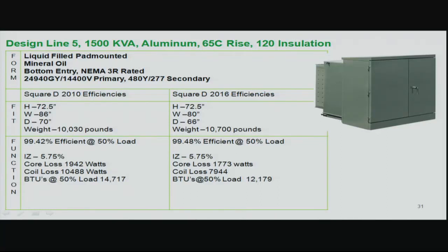Those cores are very heavy, so you're going to see the weight of the liquid fill transformers go up. When we get to the function, the efficiency, we're going from 99.42 at 50% load to 99.48 at 50% load. You can say that's a pretty small change in efficiency, but to get that change, we really have to go to that much more efficient grade of core steel.